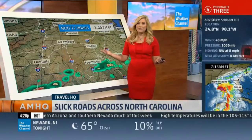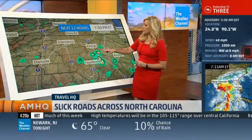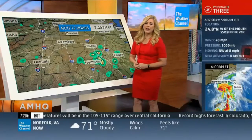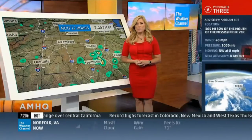The Outer Banks, I know a lot of folks love to go to the Outer Banks this time of year. Just listen for the thunder, watch for the heavy downpours as they pop up here between Raleigh and Charlotte. We could see quite a bit of rain in a short period of time. And Jen, speaking of that, we can see a lot of that along the Gulf Coast with our tropical system.